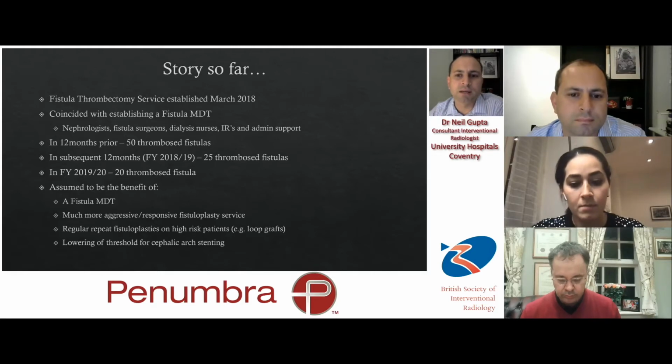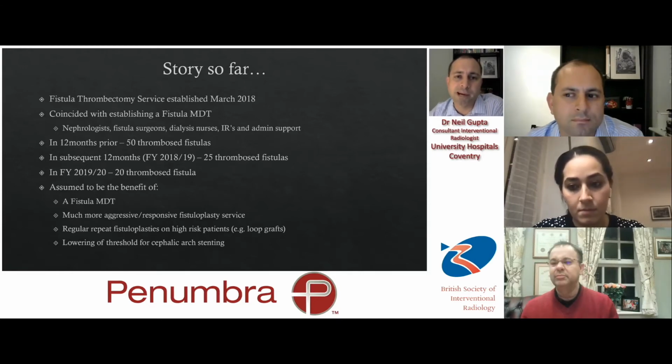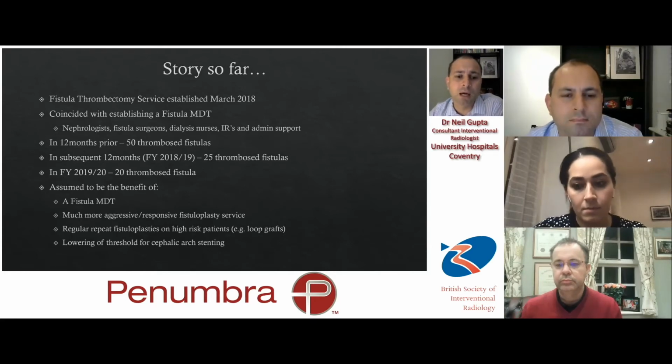So it's just giving the unit more license to be more aggressive with fistuloplasty, be more responsive, picking up patients with problems with their fistulas and presenting them at MDTs and getting them into timely fistuloplasty. And being more proactive with regular fistuloplasties for high-risk patients. So, for example, with patients with loop grafts, we bring them back very, very regularly, because often those are patients with not many more options left.